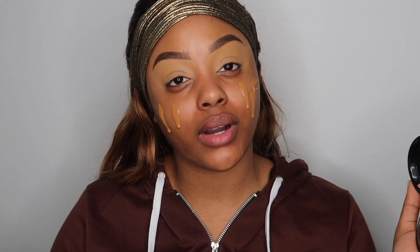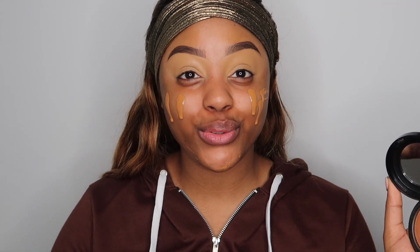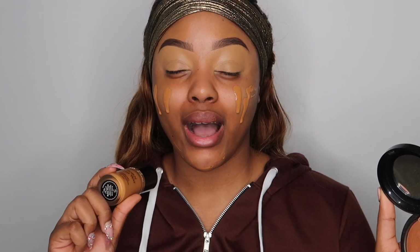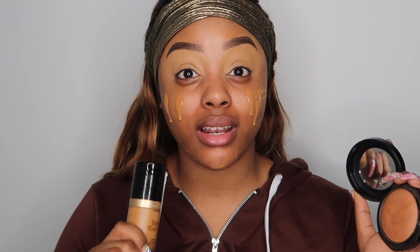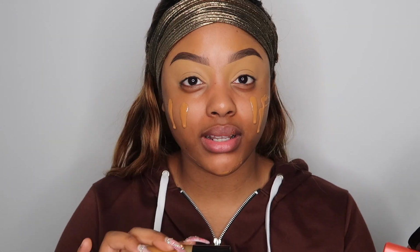I don't always wear the same foundation and concealer. For example, I could wear a Makeup Revolution foundation and a Sleek concealer. I don't always keep it the same brand. So today I'm going to wear my new fave, which is the Born This Way foundation. To be fair, I am very late, but I've heard nothing but good things about it, and as much as I love NARS, I wanted to try something new. So I got the Born This Way foundation, and I'm shade Butter Pecan in that one.